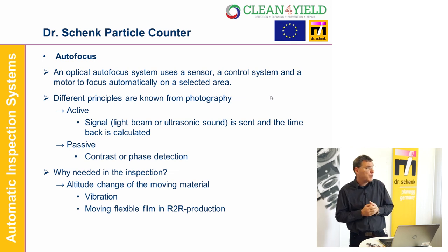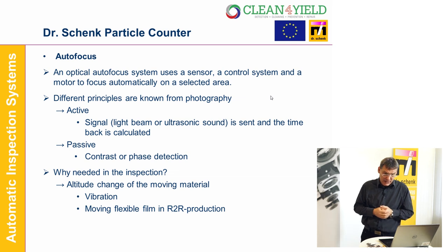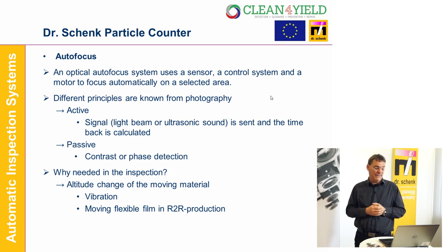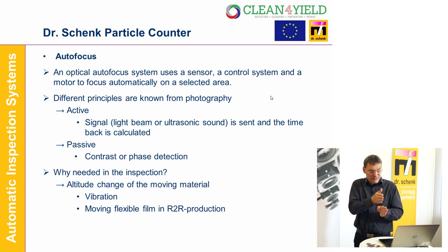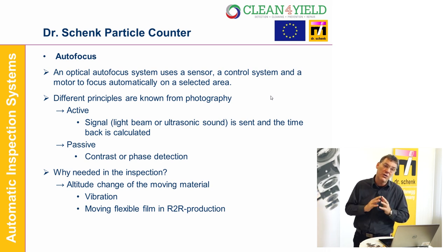The autofocus principle can be active or passive, and Dr. Schenk is using an active autofocusing unit. That means a light is going to the surface and is reflected to a sensor, and with respect to the distance of the reflected light, the focusing unit is focusing on the front or on the bottom side of the glass. You need that focusing unit because the glass during inspection is always moving a little bit back and forth, and there is also a little bit of vibration, and the flexible film in a roll-to-roll production is moving up and down, so we always have to focus on the correct position.